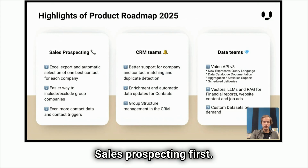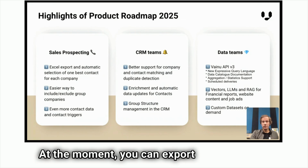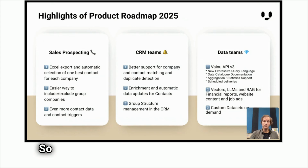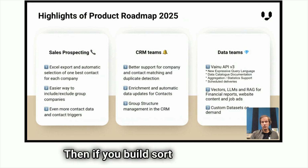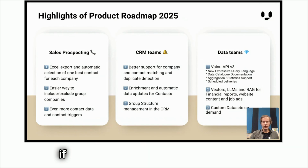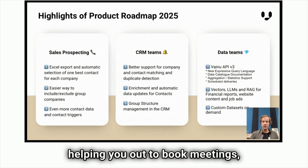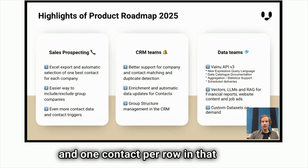Sales prospecting first. At the moment, you can export company data and contact data out from Vainu platform. You can take a CSV file out of it. Many of you have asked that you'd like to get Excel directly from the platform. So that's coming, and it's actually coming very soon. Then if you build call lists, or if you have an external agency helping you to book meetings, you often need one company and one contact per row in that Excel.